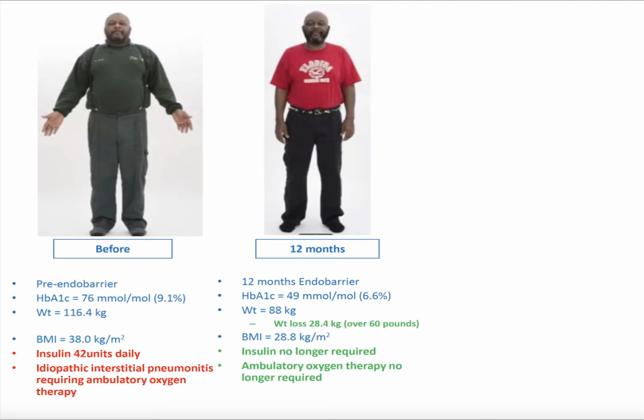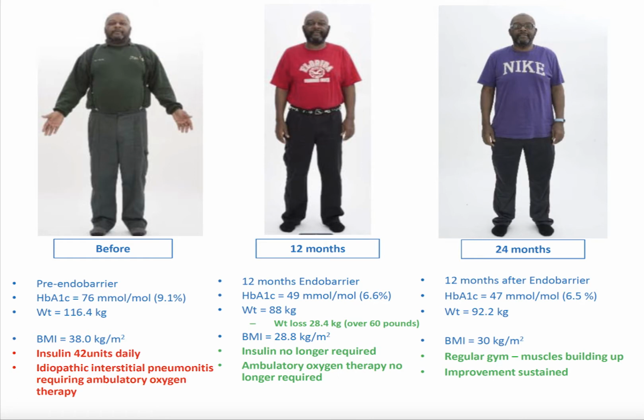This gentleman here had interstitial lung disease and required ambulatory oxygen, but after losing over 60 pounds from Endobarrier, he no longer required the ambulatory oxygen, he no longer required insulin, and a year later he continues to be just as well, without problems with the requirement for ambulatory oxygen, and no longer requiring insulin.